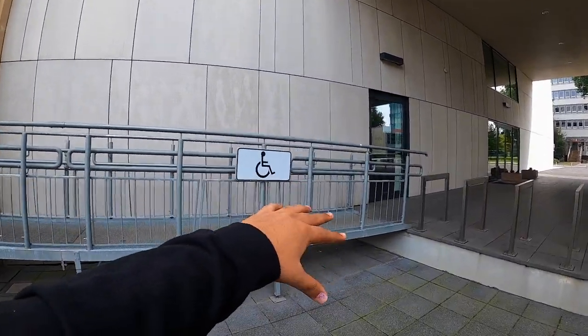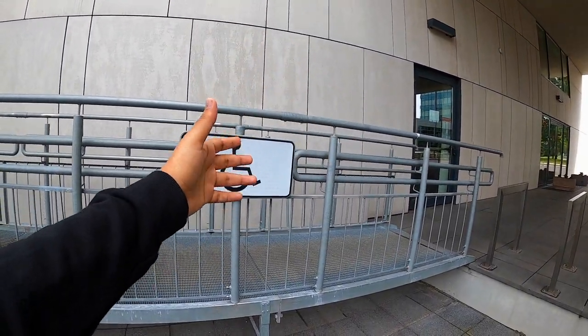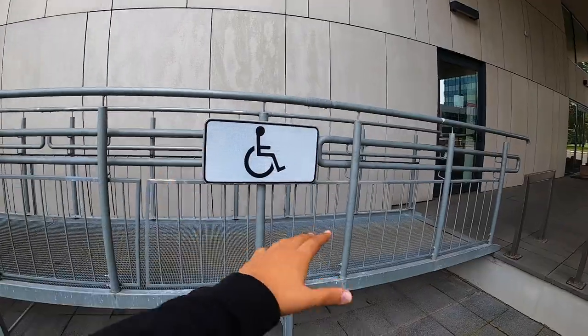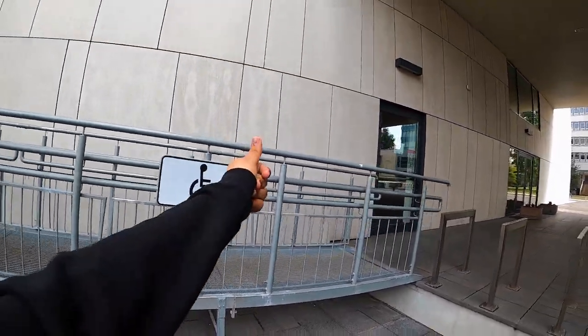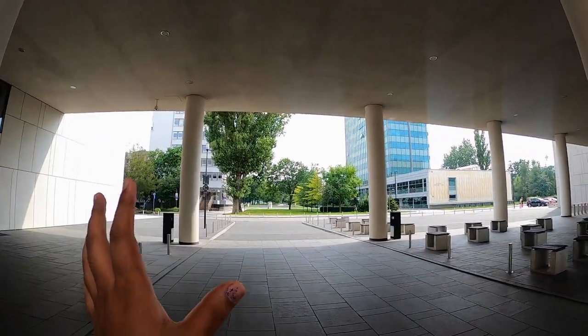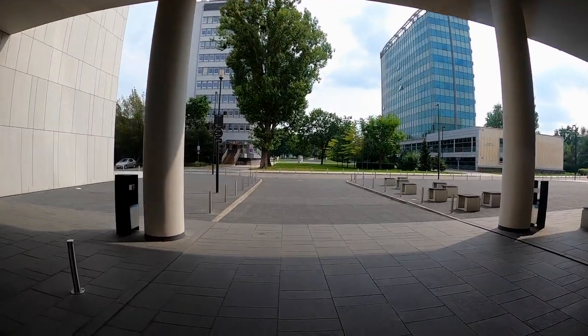So everywhere they have this kind of channel for disabled people. So if you are disabled and if you are planning to study in Politechnika Wroclaw, you can see everywhere they have this kind of channel for special disabled people. Again, this is the open Broadway of the campus, and students generally enter from here.